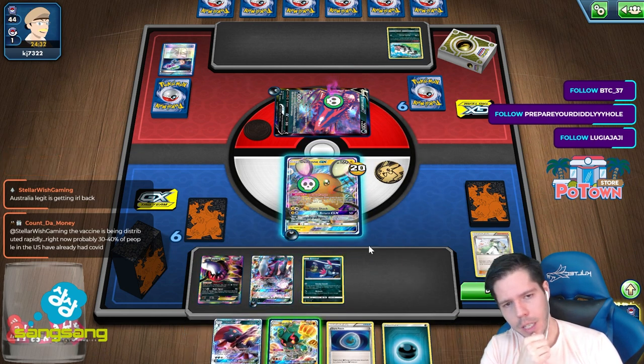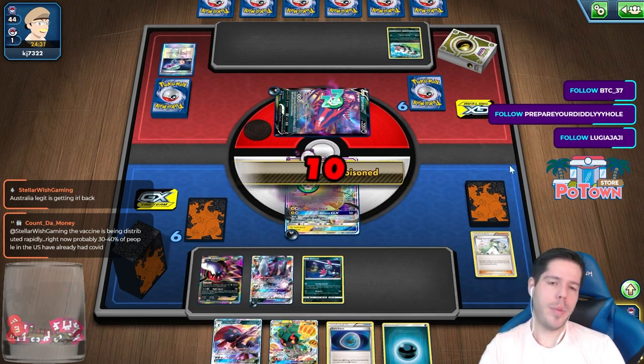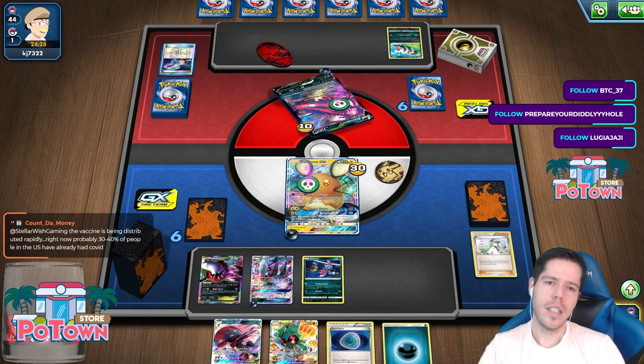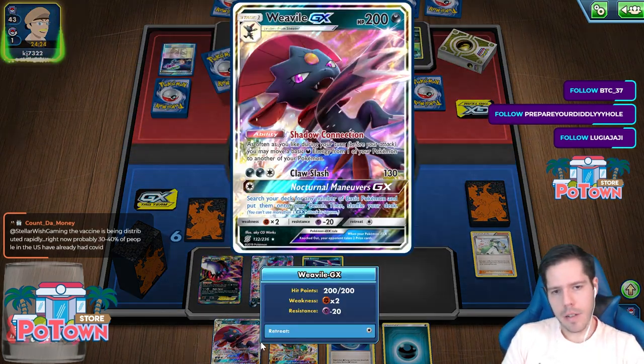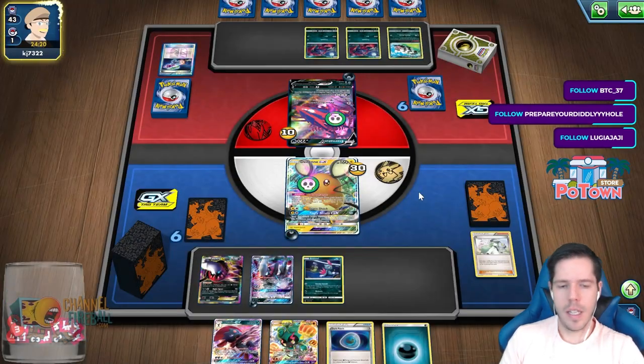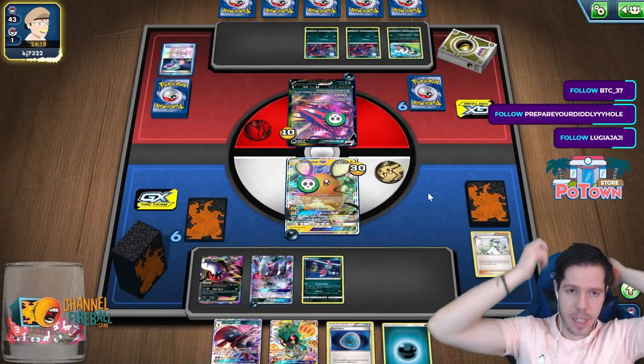Well, I have... Yeah. I'm just gonna pass. I hope that Danny gets KO'd. Well, I don't hope it gets KO'd, but it's probably gonna get KO'd. Oh, even Marshadow. I don't have a good attacker for Marshadow now. And the poison will be gone. I'm in trouble. I need a huge top deck.